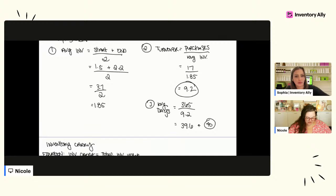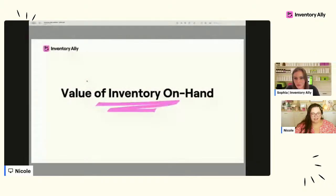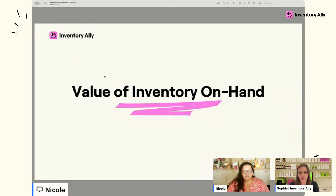Okay, so then let's talk about our last KPI. I'm going to share my screen again here. Our last one is considered the value of inventory on hand, which looks at how much inventory you have sitting on the shelf. Now, this isn't technically a KPI, but I find it invaluable because it shows how much inventory you have on the shelf at the time.